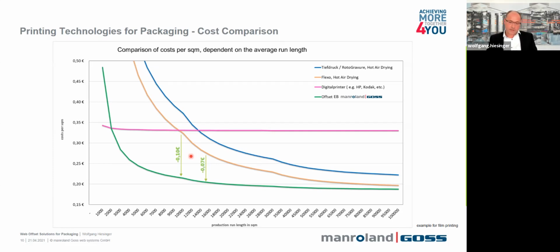And here you have a gap of already 10 euro cent, for example here in the range of 60,000 square meter average run length, 7 euro cent. And when you are producing 50 million square meters a year with 0.1 euro, then you already save 5 million euro, just as a figure.